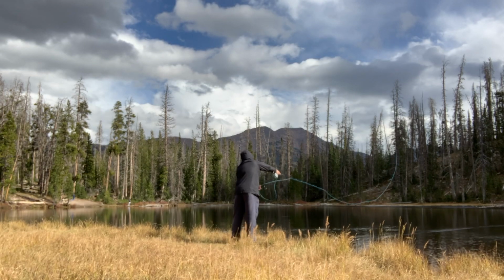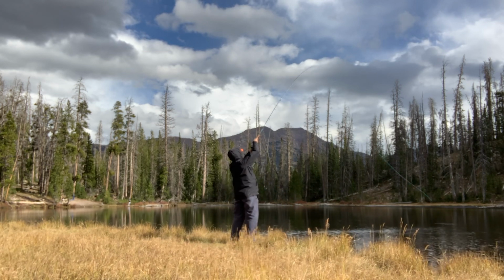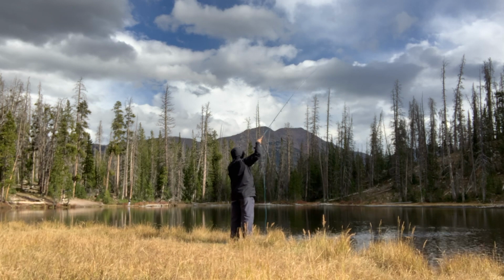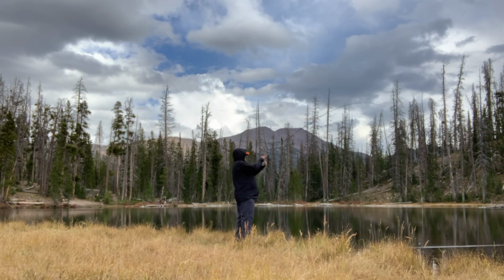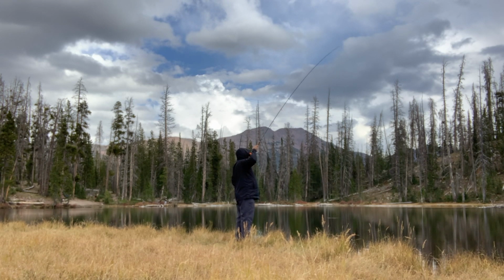Decent schooling going on out here by mine. Yep. Tiny, but I got one. This one's a little bigger, a little better fight too. Still small, but.